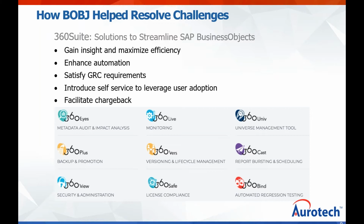I think this, as I mentioned at the outset, has been a big win for a lot of our customers, especially in those forward-looking IT departments where they understand, we buy technology to create efficiency. Well, creating efficiency oftentimes has to do with leveraging automation. And we give a ton of different ways to automate processes around Business Objects to create that efficiency.